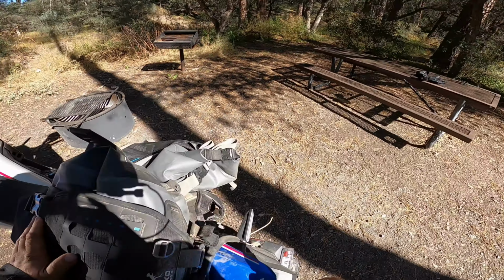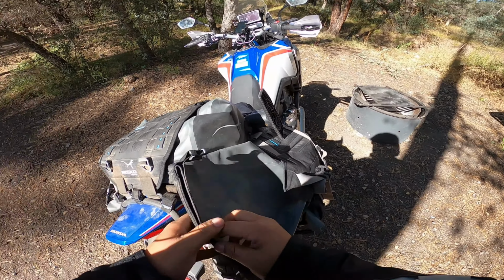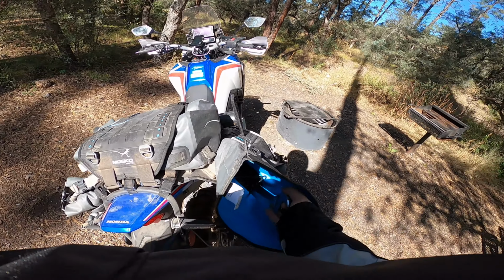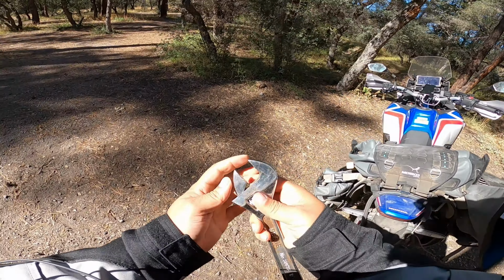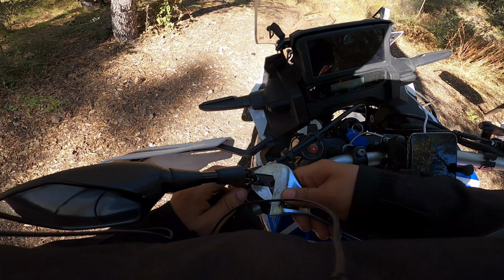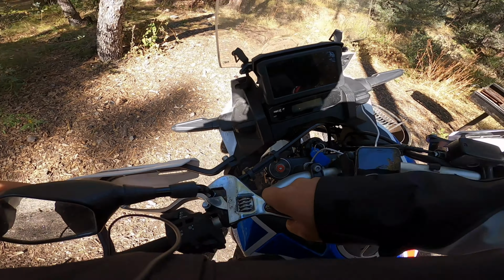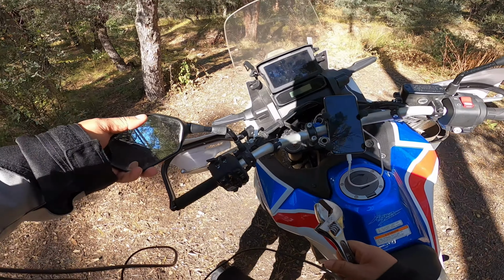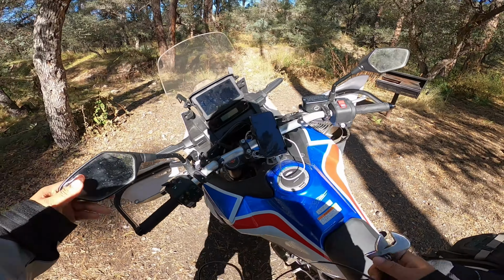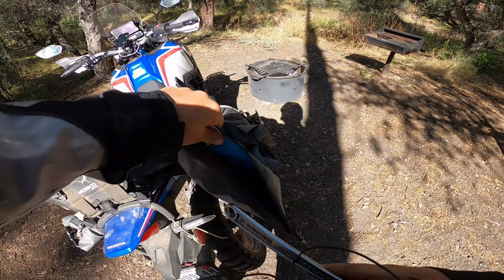Alrighty. I think I have just the tool. So I use this to check to see if I'm recording with the GoPro. So I've just loosened it up a little too much. No biggie.